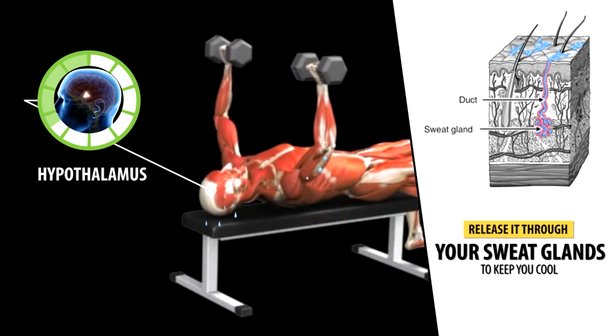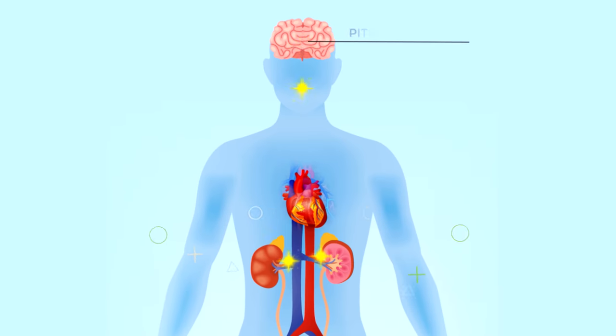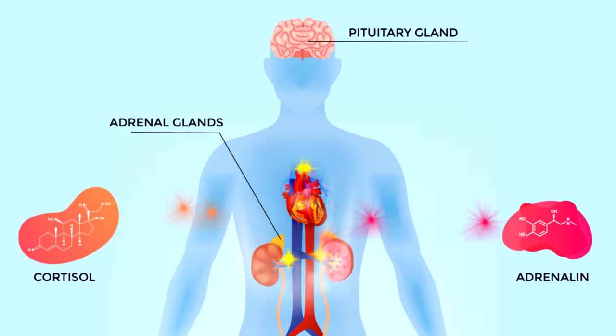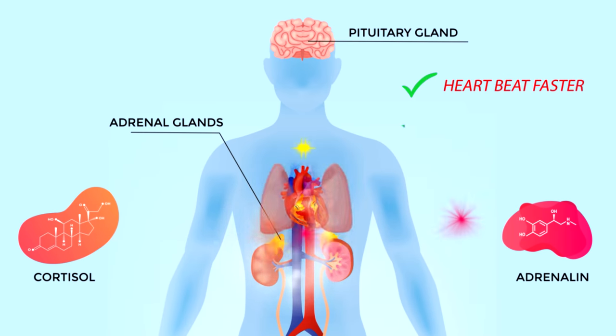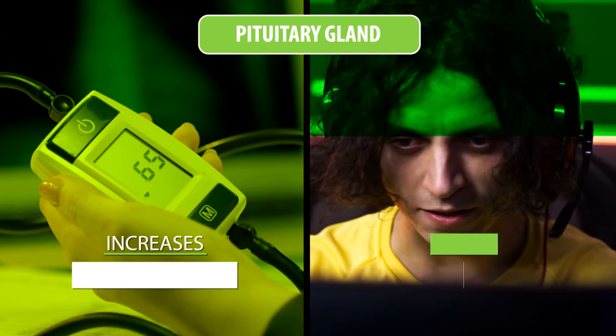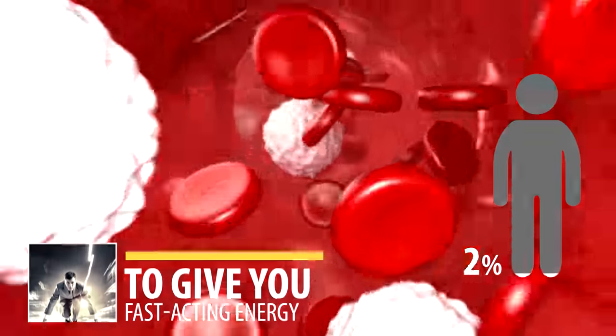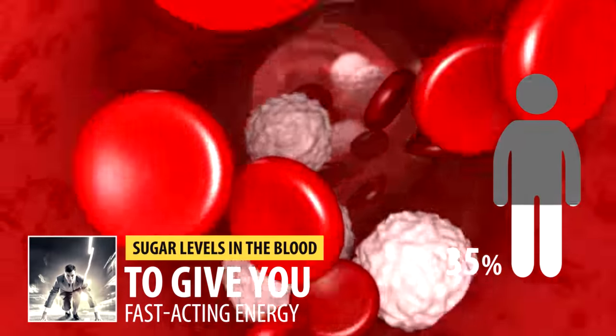And the third part of your brain that's impacted, the pituitary gland, happens to be the control center of your brain. It informs the adrenal glands to pump out cortisol and adrenaline, which make your heart beat faster and your lungs breathe more efficiently. The pituitary gland also increases your blood pressure, makes you more alert, and helps your body mobilize its energy stores into fuel. It also raises blood sugar levels in the blood to give you fast-acting energy, and it informs your body to secrete growth hormones.